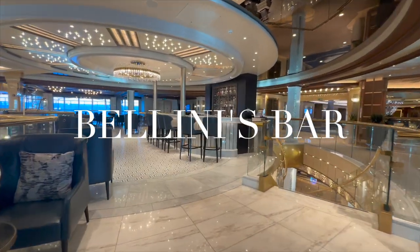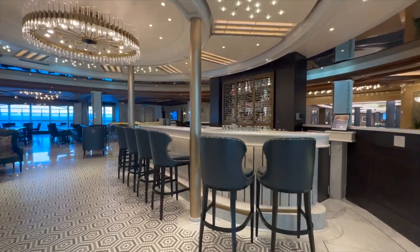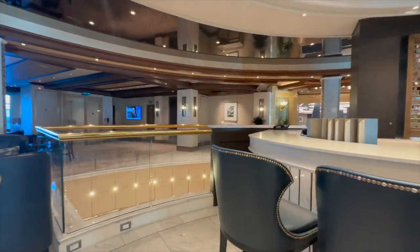Bellini's is a sophisticated venue that seems to float above the beautiful piazza. You can try a Bellini's inspired specialty cocktail or anything that you want.